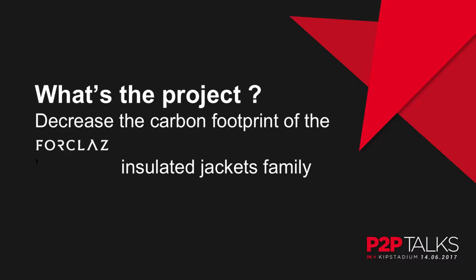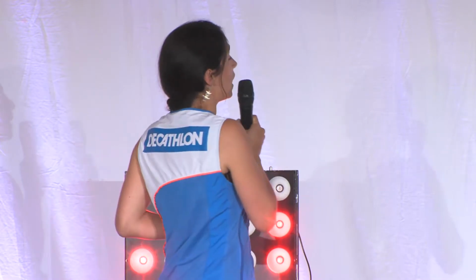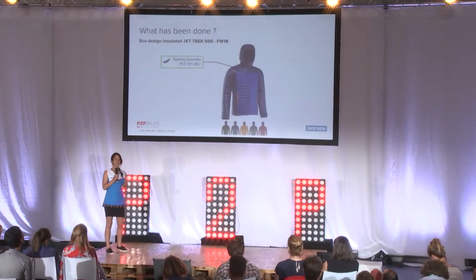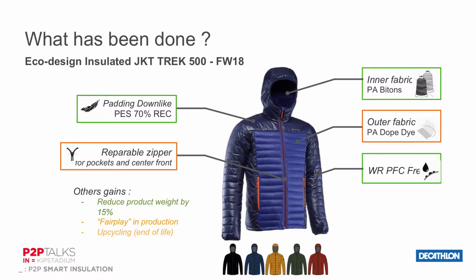After that, we said, okay, we know where to act, but the question we had to ask ourselves was, how can we decrease the carbon footprint of our insulated jackets family? We started by redesigning the jacket because the X-Lite was going to be redesigned so that we could improve the user satisfaction because our customers weren't very happy.